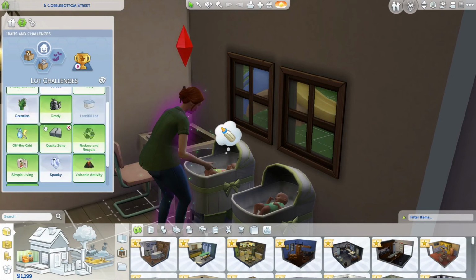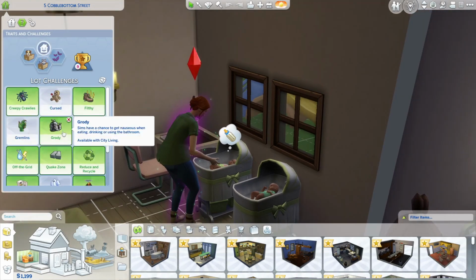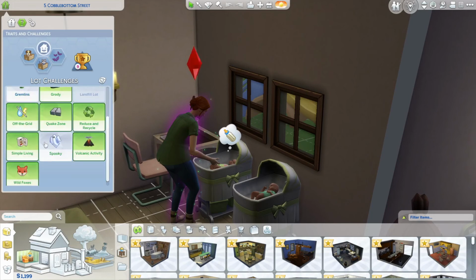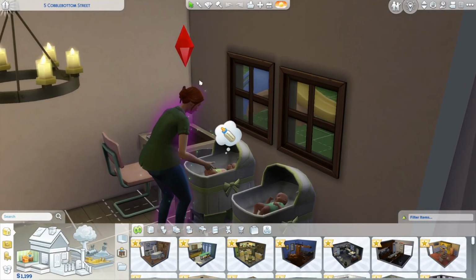Why? Man! Okay, I really want it to be cats or dogs, or the haunted house, or creepy crawlies, or honestly any of them. They all freaking stink. Okay, well, that's okay. That's another one down. Only 5 more babies to go to remove another one.